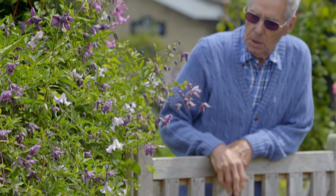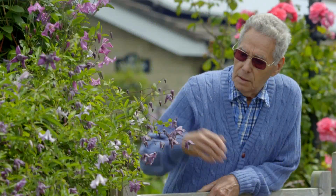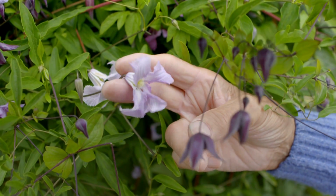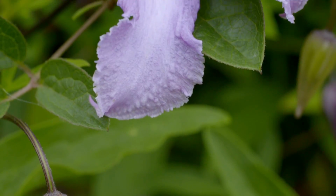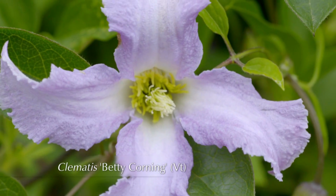Here we've got a couple of interesting clematis, really. They're both Viticellas, but very different. This one is called Betty Corning, and it's one of the best scented clematis there are. And it's one of very few where you don't actually need the sunshine, providing you've got 20 degrees C, you will get a lovely scent.